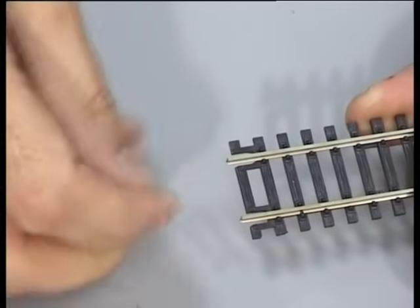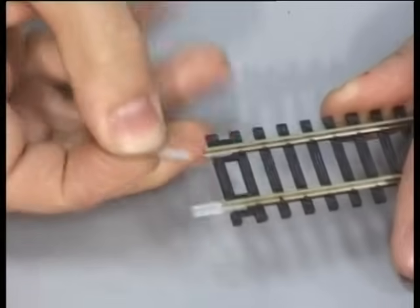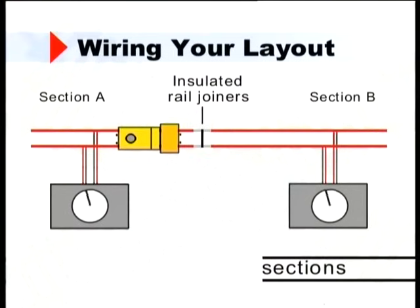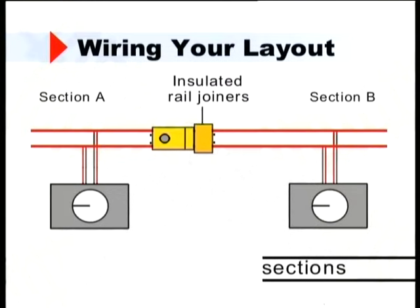Section breaks are made by replacing the normal metal rail joiners with insulated plastic joiners, which are readily available from Pico. Locos will still be able to pass between the 2 sections simply by making sure that the 2 controllers are turned to the same position.